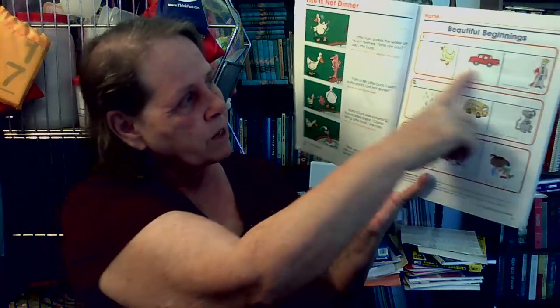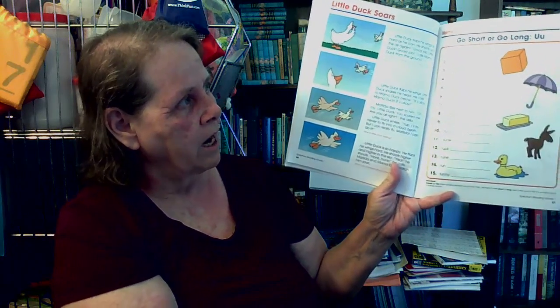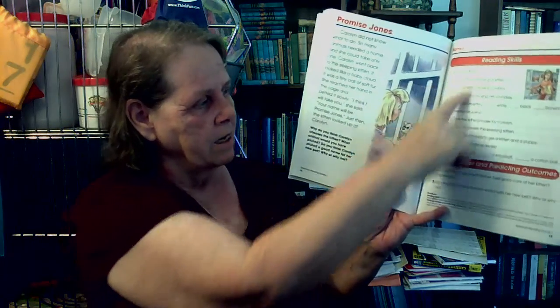So this one we would do beginning sounds, and here's the sequence. And they're going to build on this story about the ducks all through the book, and they're going to study their long and short vowels, which is part of the problem that my great-grandson needs to work on. Then they'll go to reading comprehension stories again with these, and they had similar in another workbook, and they're fine.